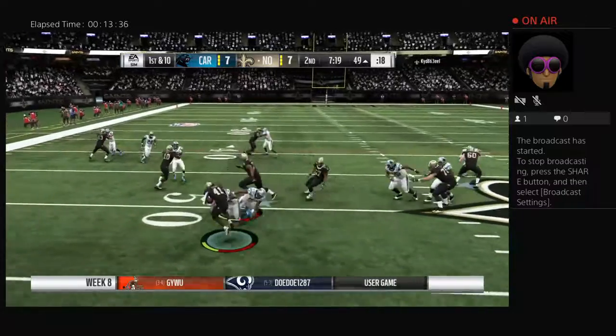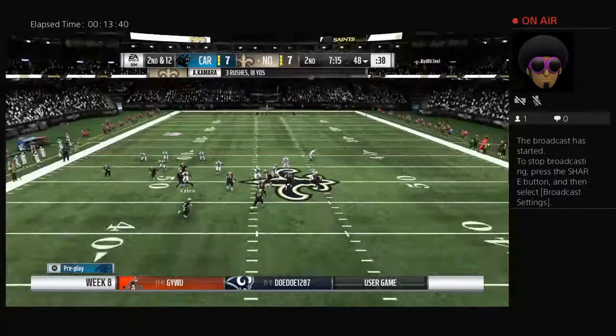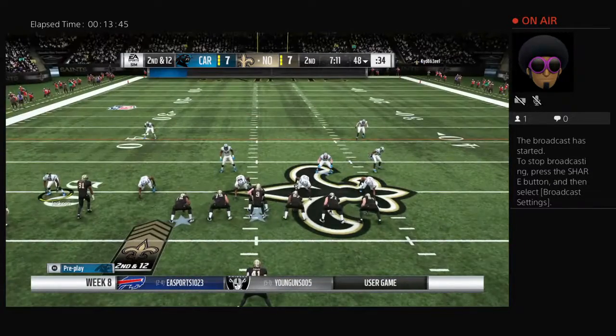Now a first down carry. It's Kamara. And they go backwards here, losing yardage back at the 48-yard line. That's going to go as a loss of 2, and it'll be 2nd down.